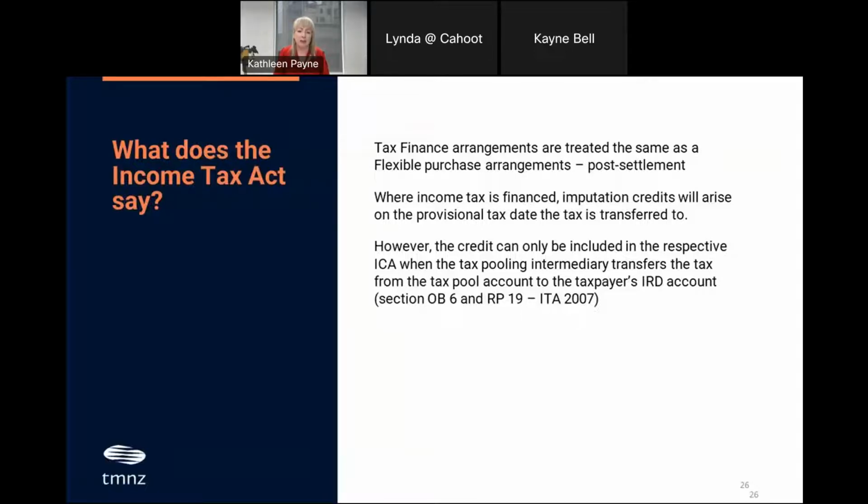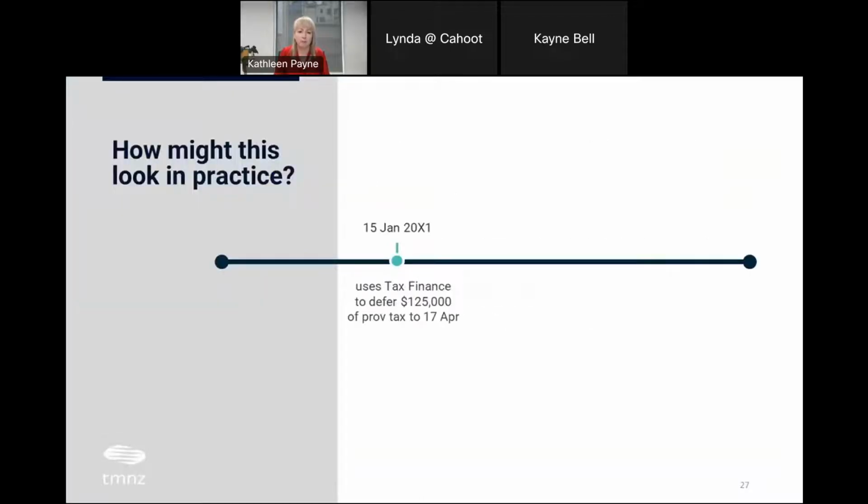What they like about this one is that they can hold it and have that certainty of the rate, fixing that in. So where it's financed, imputation credits will arise though on the date that they are transferring it to, so that provisional tax date that they're normally buying it for. And again, they have to wait until the transfer is done by the pool to the taxpayer's IRD account before they can recognise it. So if you can see it in the MyIR, the transfer's been done. If you can't see it, it might be pending, and that means you can probably still recognise it, but IRD can't quite see it yet. So that's an indicator for you.